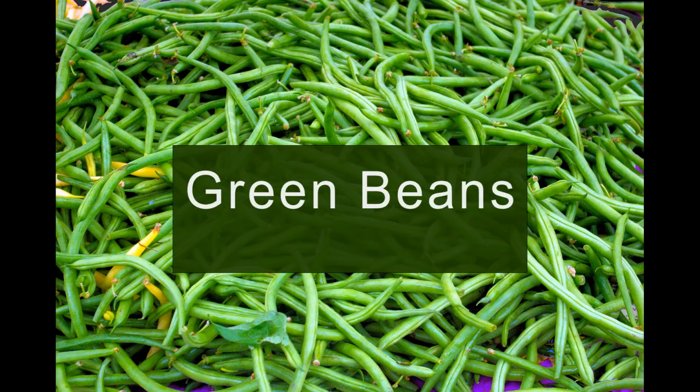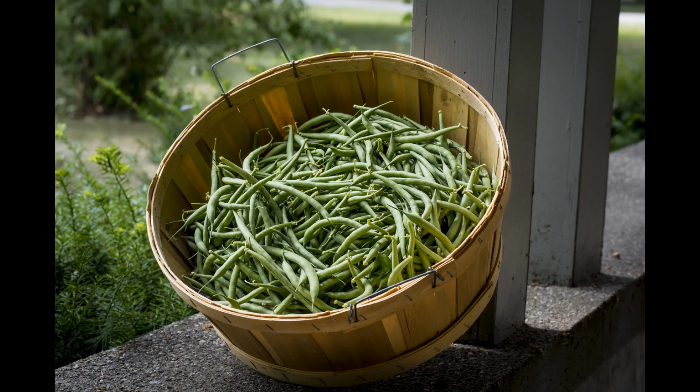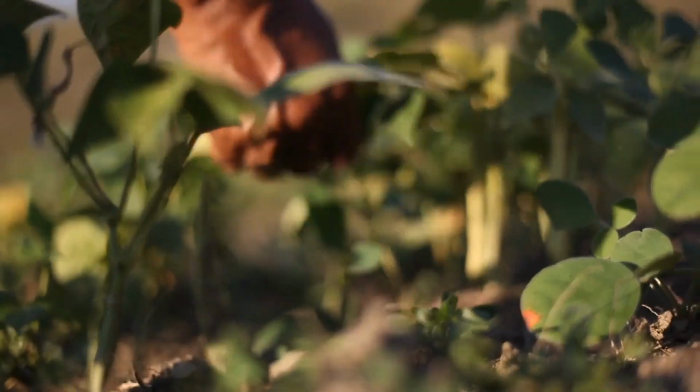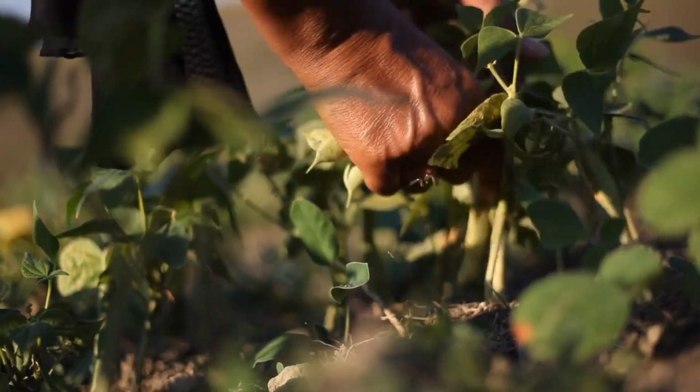Green beans. Green beans are another easy vegetable to grow. There are many different types of green beans. Green beans aren't just green. They come in other colors like purple, yellow, and variegated. They need at least 6 hours of sun per day and thrive in a variety of soil types.